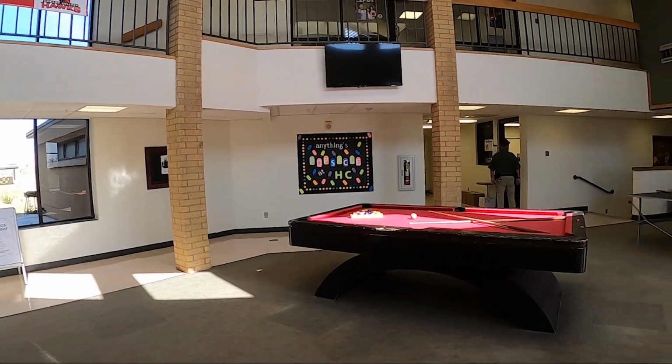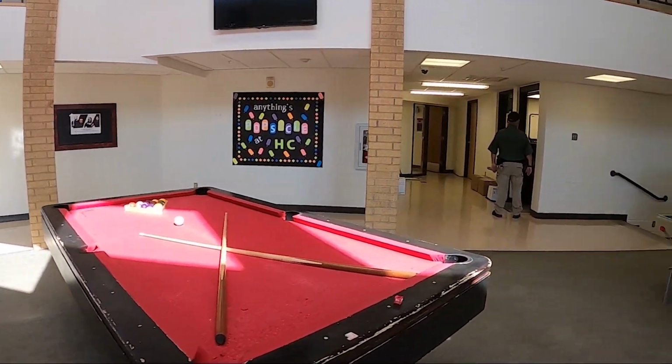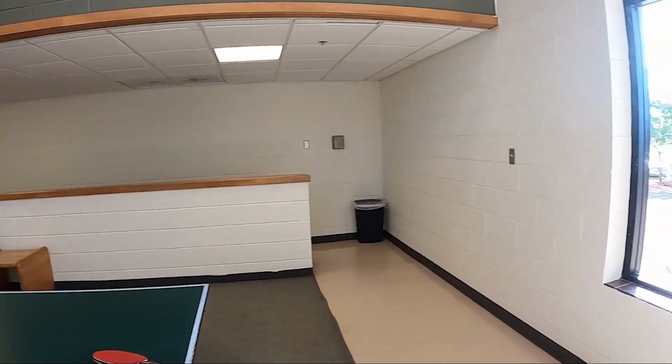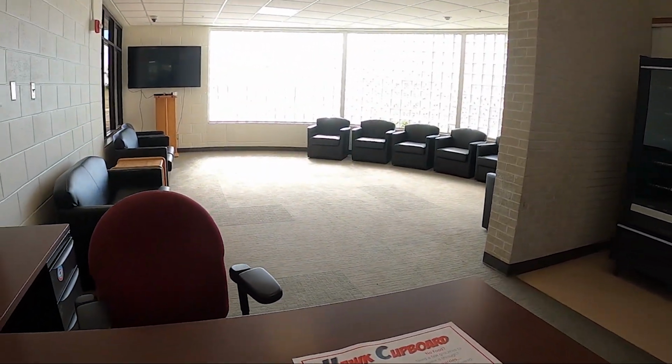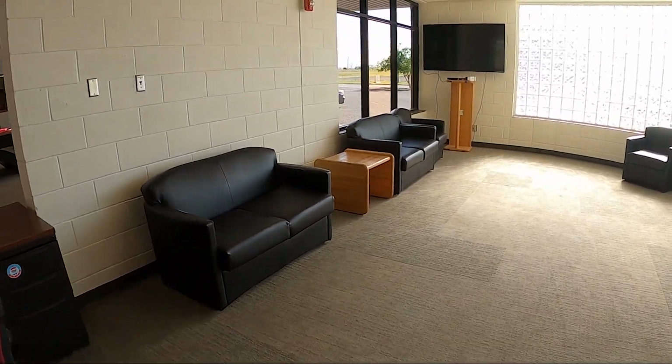Welcome to the men's dorm. This is the common area. We have pool tables. We have a ping pong table. Here is where the RA, or resident assistant, sits, and they help check people in.